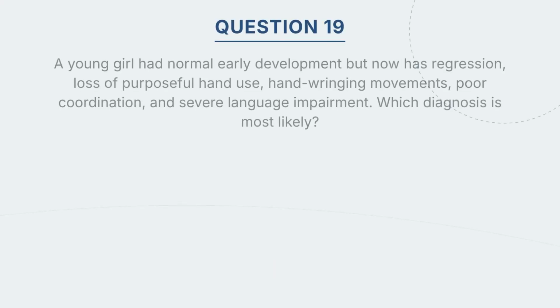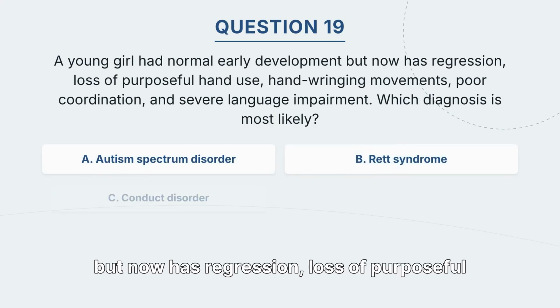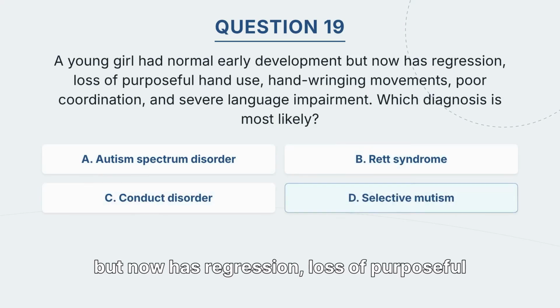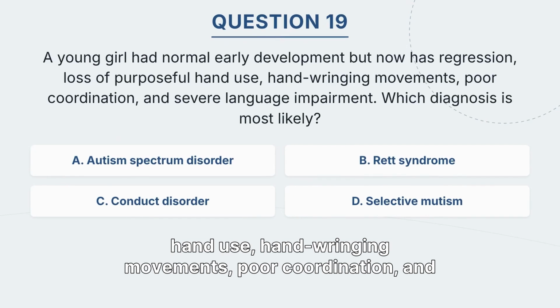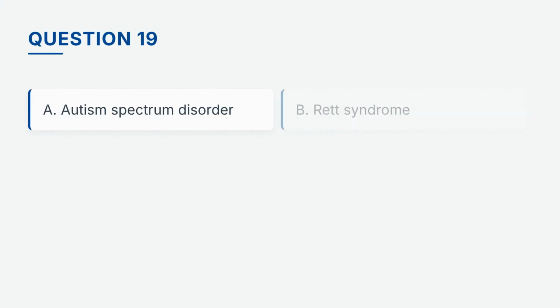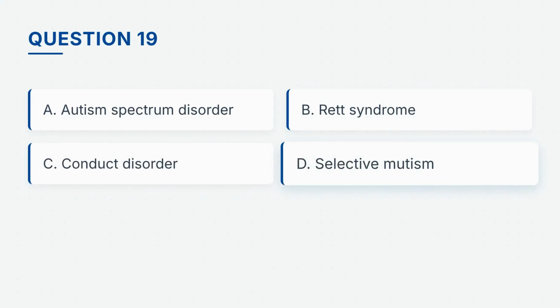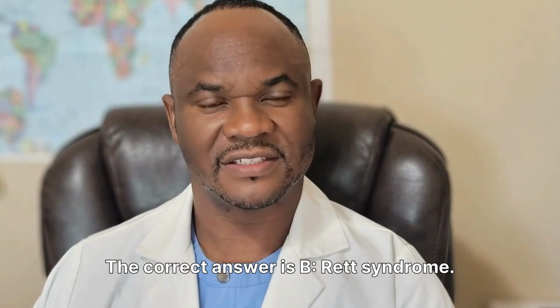Question 19. A young girl had normal early development, but now has regression, loss of purposeful hand use, hand-wringing movements, poor coordination, and severe language impairment. Which diagnosis is most likely? A. Autism spectrum disorder. B. Rett syndrome. C. Conduct disorder. D. Selective mutism. The correct answer is B.